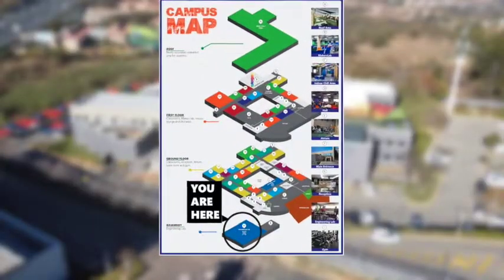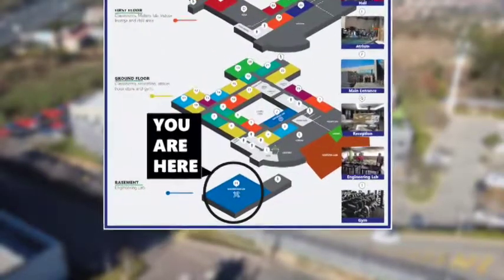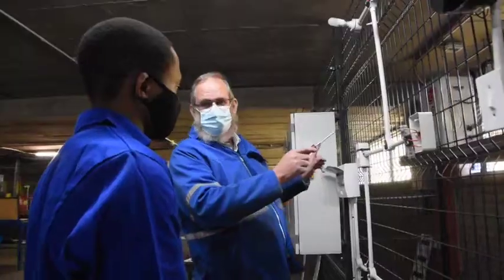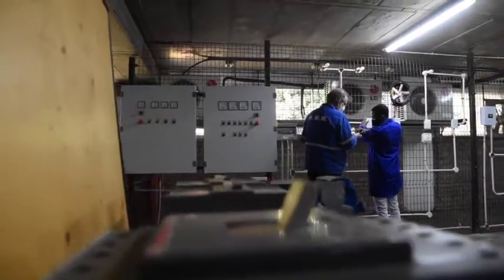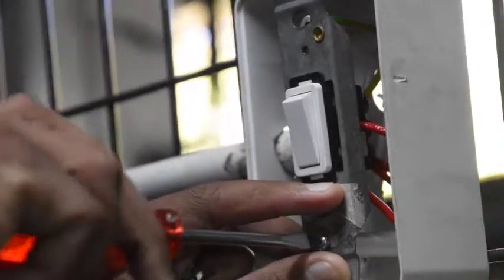Our next stop, the engineering labs that are in the basement. We house 3 labs: electrical, mechanical, and civil workshops. We take you on a tour of the electrical engineering lab to see what can be done in the lab itself. AIE prides itself in ensuring that our students get the hands-on training they need to become the best in their field.